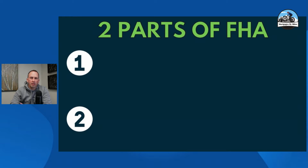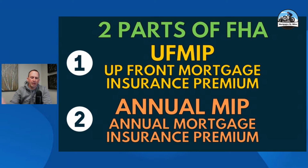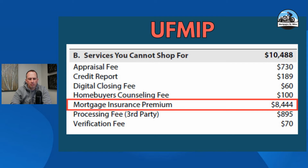There's two parts to the mortgage insurance. First is the upfront mortgage insurance premium, and then there's what they call the annual mortgage insurance premium. And I know that says annual, but you pay it monthly. So we'll dive into details on both of these.